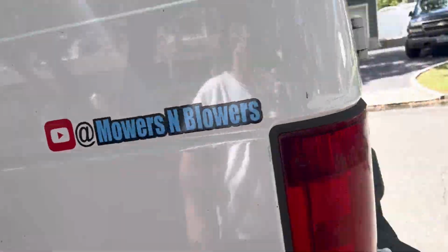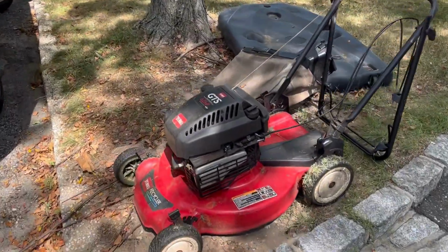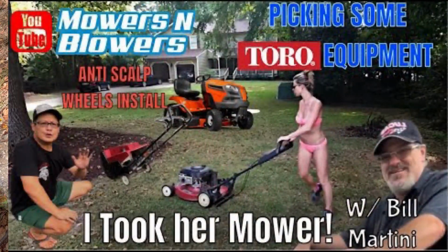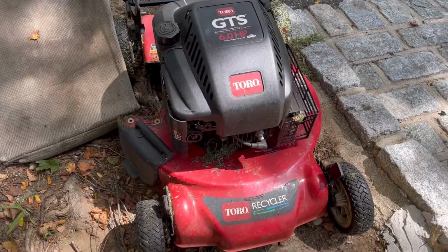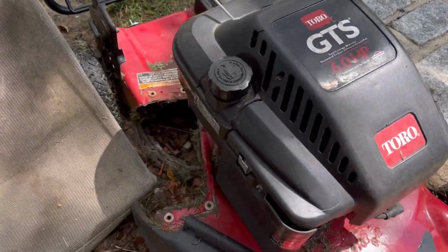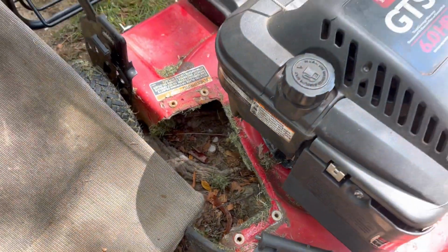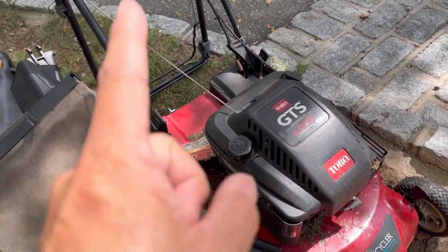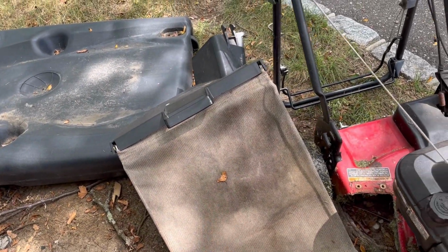Toro recycling. You know, this looks just like the one I just fixed. 6 horse. Holy cow. Look at that. Oh, guess what? The one I just fixed, I'm missing the bagger. Well, look. Now I have a bagger.